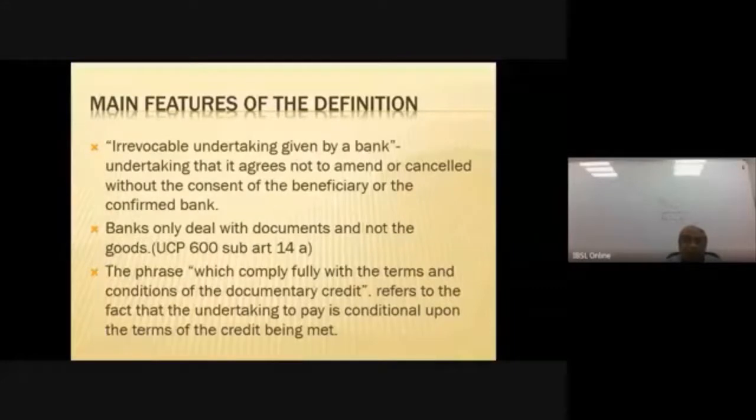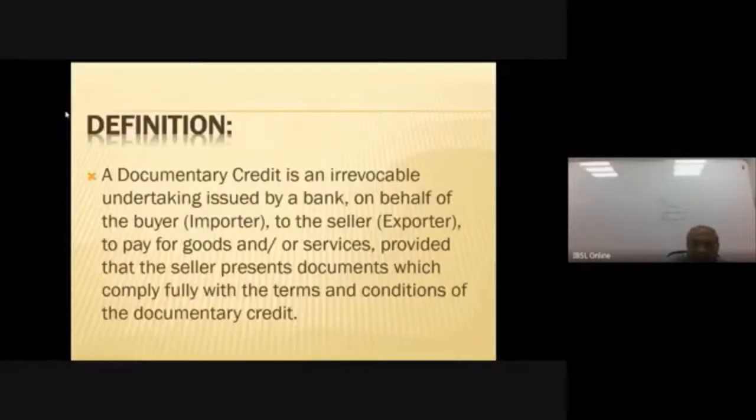A documentary credit is an irrevocable undertaking issued by a bank on behalf of the buyer, provided that the seller presents the documents which comply fully with the terms and conditions of the documentary credit.